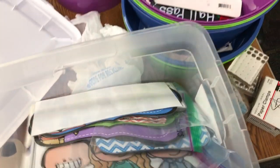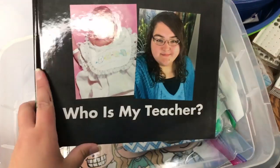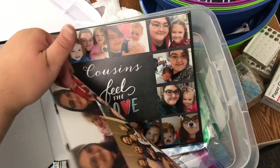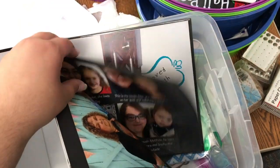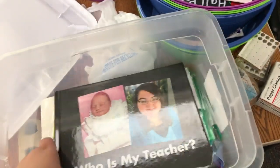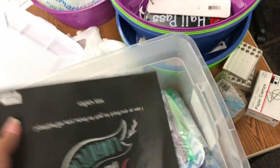And I'll show you this. I was going to wait, but I showed you already on accident. So I have this Who is My Teacher, and it's like a little quick scrapbook that I made with pictures of my family and friends and when I was younger. So I'm going to use that to tell the kids about me at the beginning of the school year.